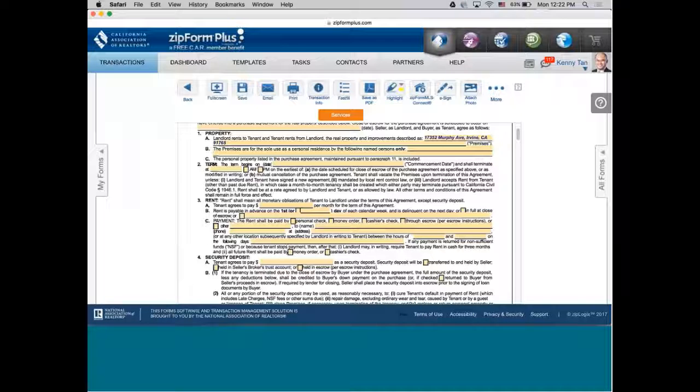Now, B would apply if it's longer than a month because it says rent is payable on the first day of each calendar week. First day of each calendar week. So this seems like it's anticipating a weekly type of thing. And it's delinquent on the next day or in full at close of escrow. Oh, so you have a choice of collecting the rent up front or collecting the rent at close of escrow.